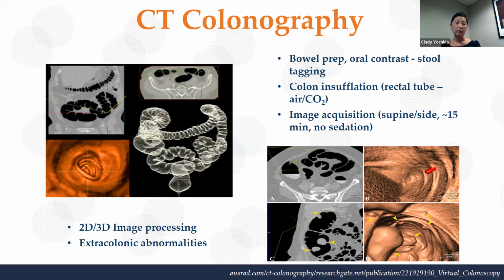And then they take pictures with you on your back and on your side. It takes about 15 minutes. You drive yourself in, there's no sedation, and then you're out of there. A radiologist reads it, and you can see in those yellow arrows that they can see polyps if they're relatively large. The problem with a CT colonography, though, is remember I showed you those very flat polyps in the colon? So it's not going to do a very good job of seeing those very, very flat polyps. So CT colonography in some cases has gone out of favor for that reason.